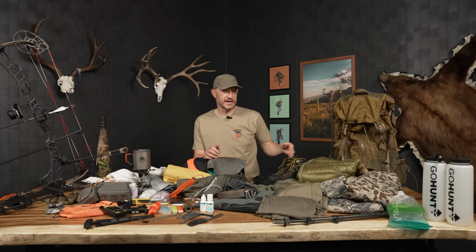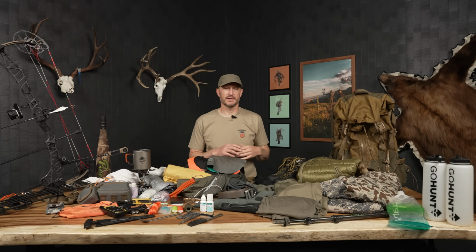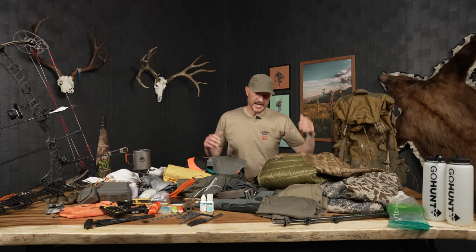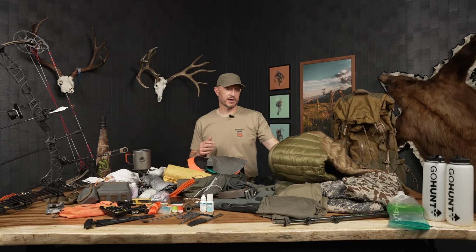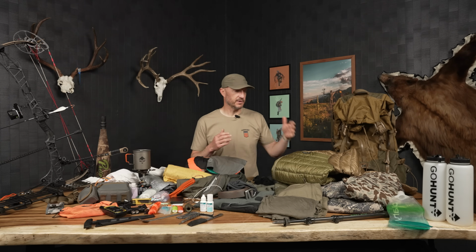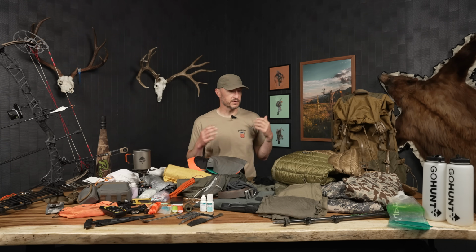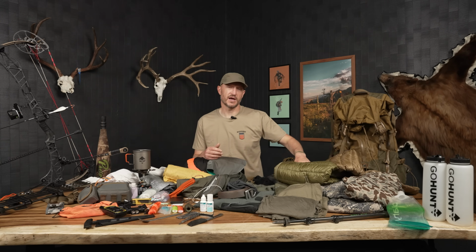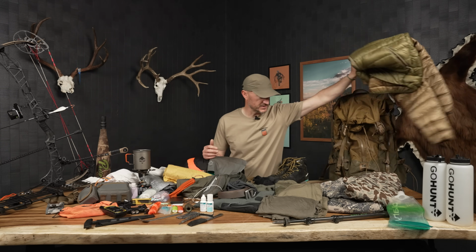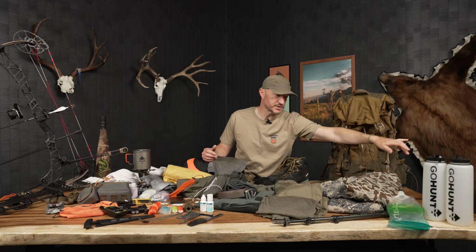A down jacket. Everybody should have a down jacket in their gear list. This is the Stone Glacier Grumman. Once again, super lightweight, very packable. The thing I like about down is that it packs down into next to nothing. You can stuff that anywhere you want in your backpack. And I really like the Grumman jacket from Stone Glacier. Again, we are working on our own, which we should see in the future. I just don't know if we'll have it completely available and ready to hunt with by the time fall rolls around. So that's the Grumman down jacket from Stone Glacier.